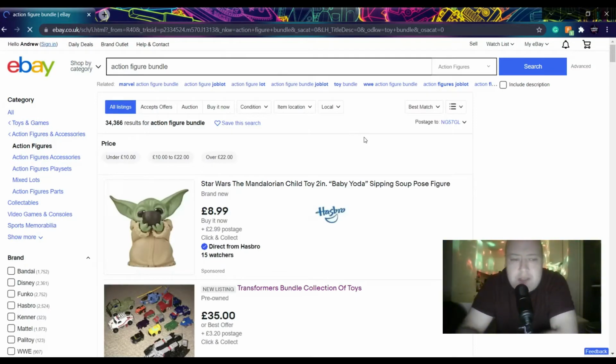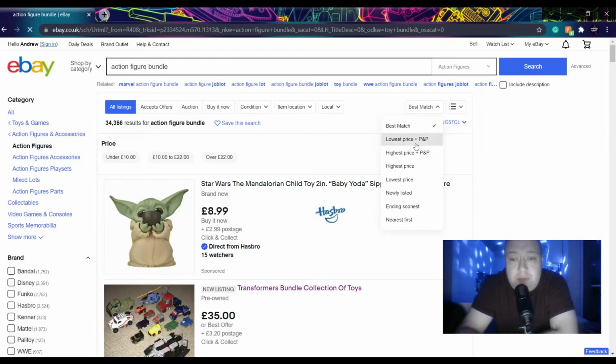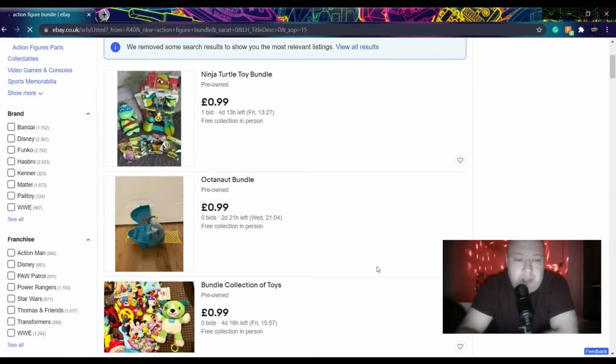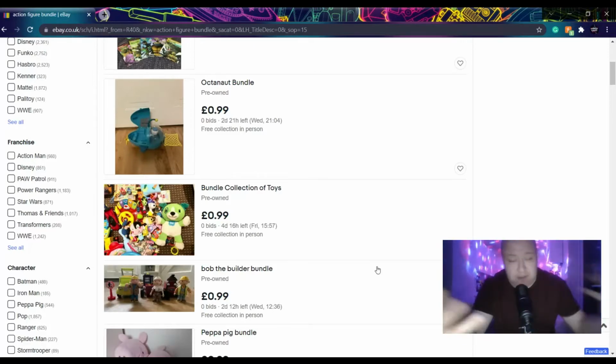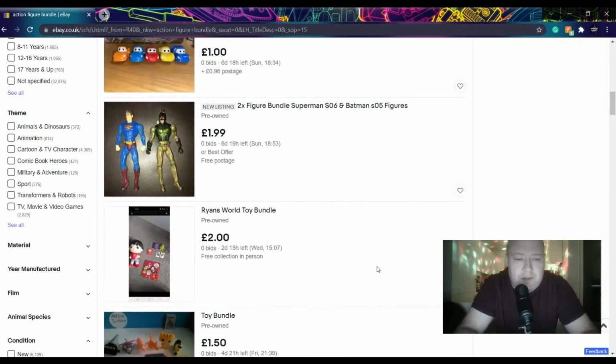Baby Yoda. So once you've done your search on action figure bundle, the first thing I do is go and filter that to lowest price plus P&P, because then you can see the cheapest stuff possible. Not that I'm just cheap, I just like getting a bargain, and I don't like paying massive amounts for cool stuff. I like to just find some cool things there.